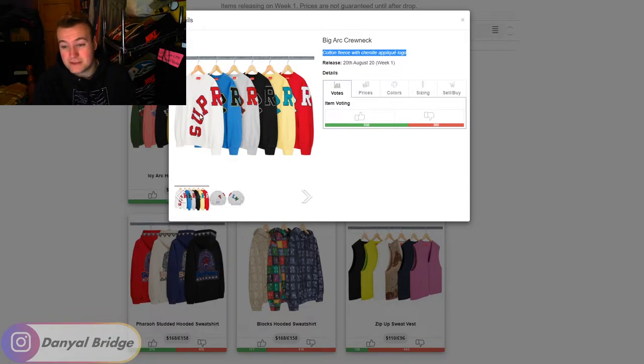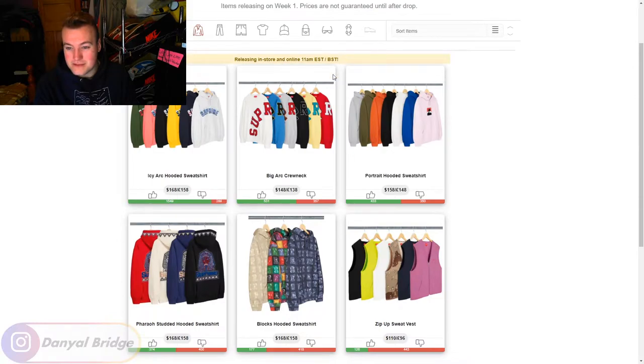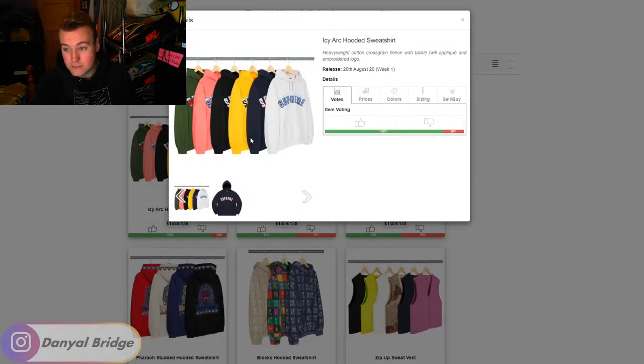I gotta give him props for doing something so out there and so different, but yeah, I just don't know if I'd rock something like that. It's gonna retail for $148, not too bad, but I think it's a bit of a hit or miss for me on that one. And for the most sought after hoodie sweatshirt that is releasing this week, we have the Icy Arc hooded sweatshirt.